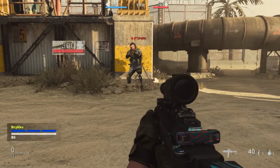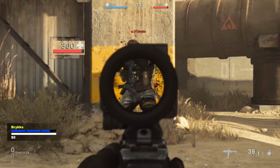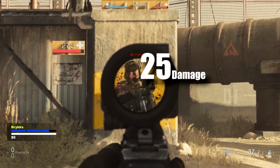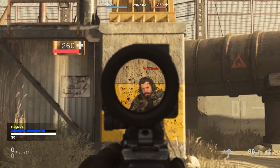Let's switch on over to the MP7 for close range damage. To the legs and arms, 22 points of damage. Moving up to the lower body, we'll be doing 25 points of damage. The lower body will be the same as the upper chest, we'll be doing 25 points of damage again. And finally, the big 40 to the head.